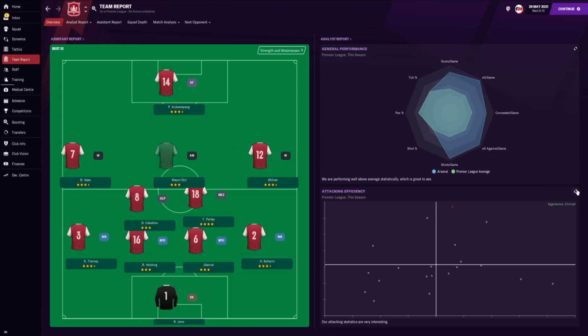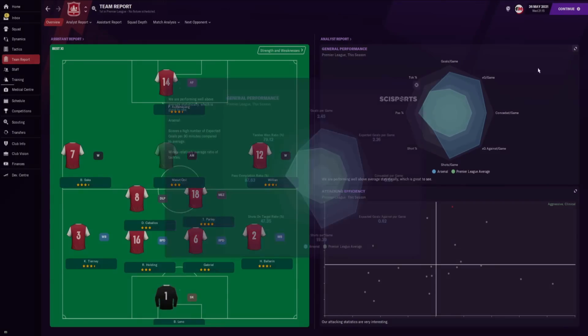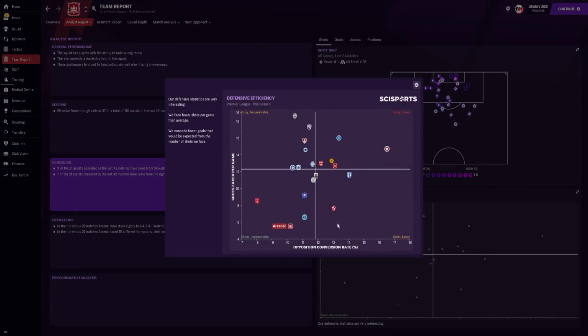We already covered some statistics, but we have more for the attacking efficiency. You can see that Arsenal were aggressive and in between wasteful and clinical, so for our shooting, maybe we can do a little bit better. But for the general performance, comparing it with the rest of the league, well, especially the attacking statistics, we did very, very well. For our defensive efficiency, you can see that we were quiet and slightly impenetrable.